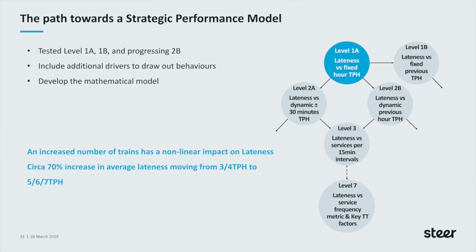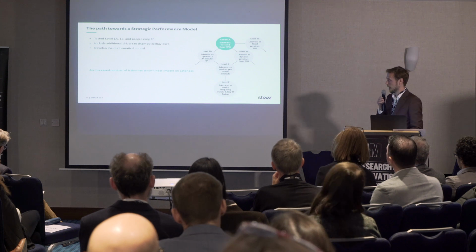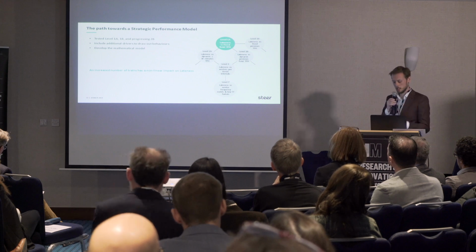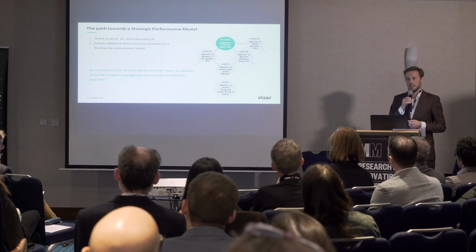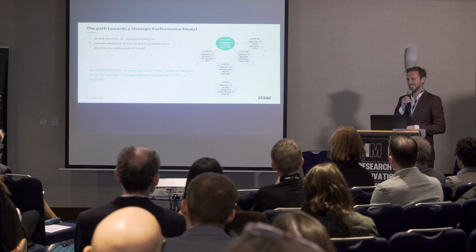And to come back to that original question of can we forecast the impact of additional trains on the network, well, I think we've shown right here that an increased number of trains is leading to a nonlinear increase in the lateness of those train services. And to give you a sense of scale, moving from 3, 4 trains per hour to 5, 6, and 7, we've seen a 70% increase in the average lateness on those services in that section of track. Quite a scary figure, and I think we'll see that change over time. But already this is giving us some quite exciting results, giving us some insights into what's actually happening today on the railway.